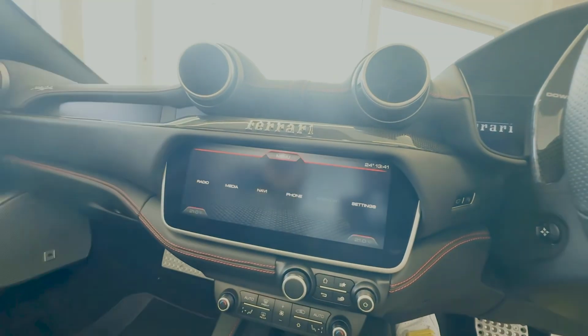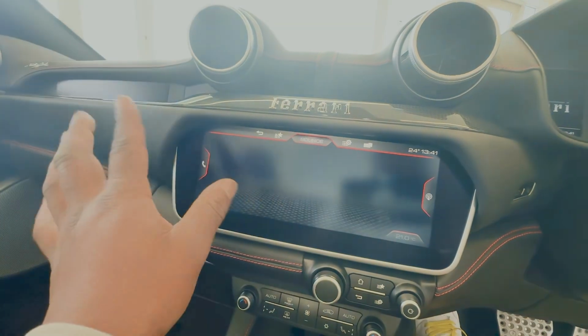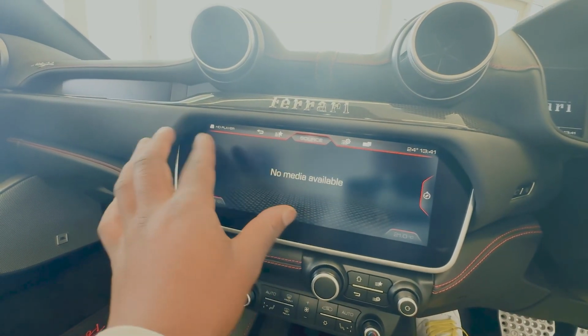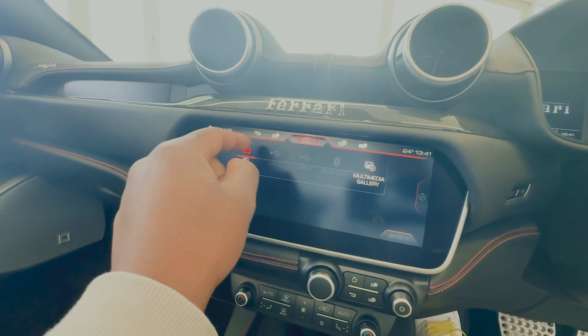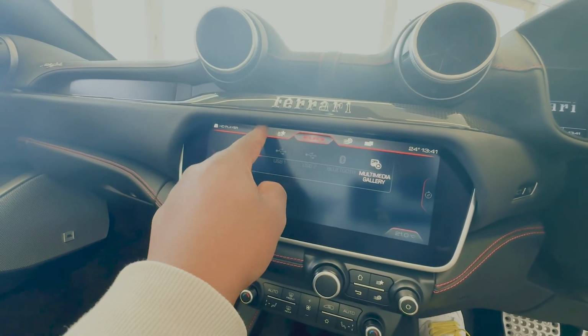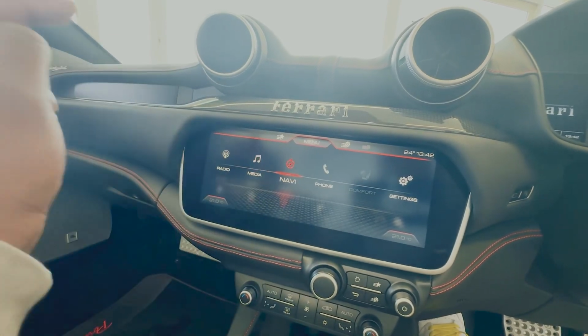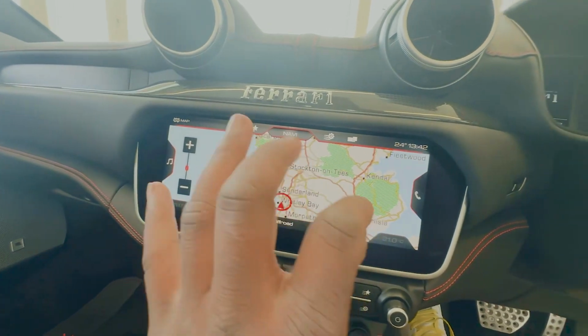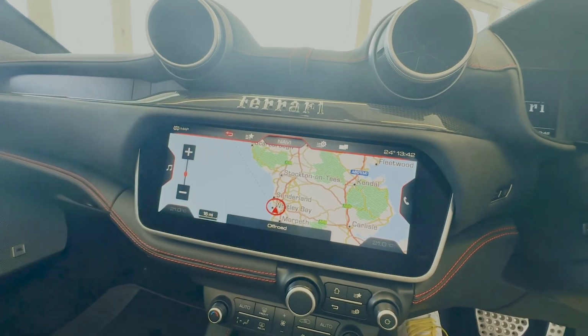Then that's obviously a screen. I don't know why I couldn't come on in that one, but yeah, that's a screen there. So you can do your daily shenanigans such as set nav, phone, etc. It's not the best system in the world, to be honest. It's a bit laggy. It's not intuitive. I mean, the graphics are quite shocking, but these cars were designed back in 2017, so that's to be expected.